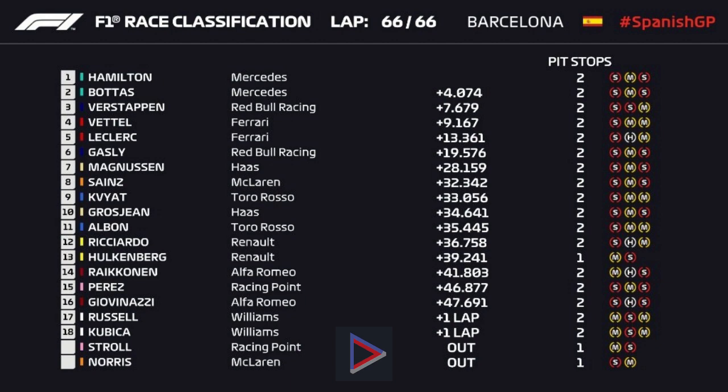Then, of course, we come to the people who failed to score points. Alex Albon gets 7 out of 10 for me. Pretty standard performance, really. Daniel Ricciardo gets 7 out of 10. Qualified P10, but as I predicted, Renault went backwards, and it has to be said, Ricciardo just had a bang average race.